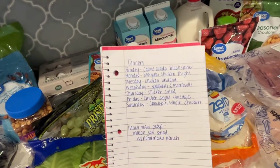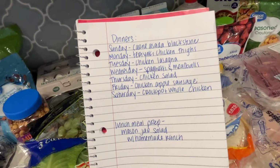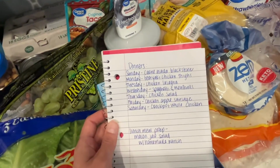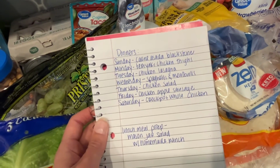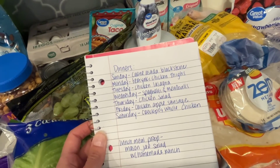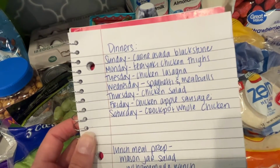Here is the meal plan that I wrote out. For dinners, I can move around what we have each day, but this is just the idea of what we're going to try and stick with. So Sunday, we're going to do the carne asada on the Blackstone griddle.